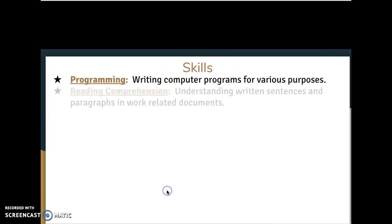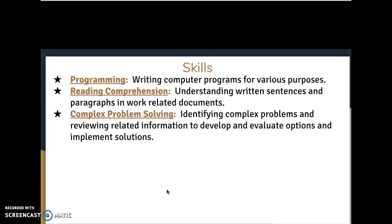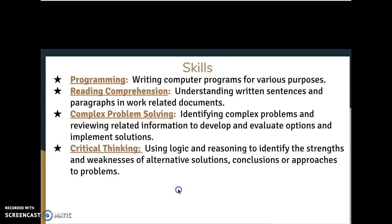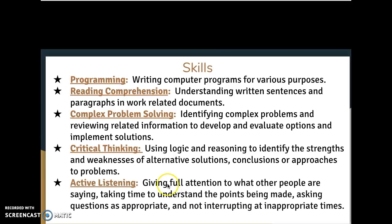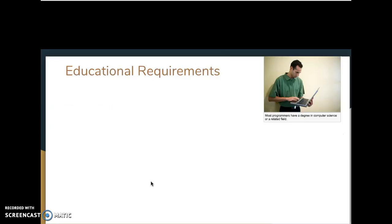Some of the skills required are programming skills, reading comprehension, complex problem solving, critical thinking, and active listening skills. Important qualities to have as a computer programmer are analytical skills, concentration. You should be detail-oriented because any little mark can throw your program off. You'll get errors. And troubleshooting skills.